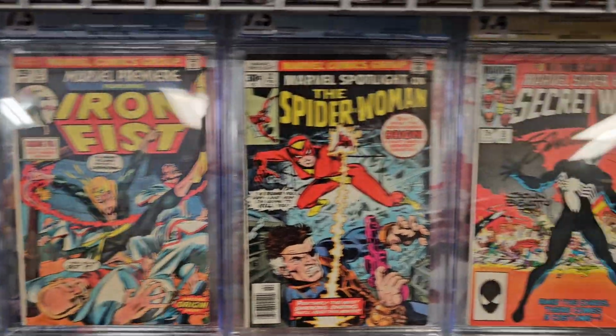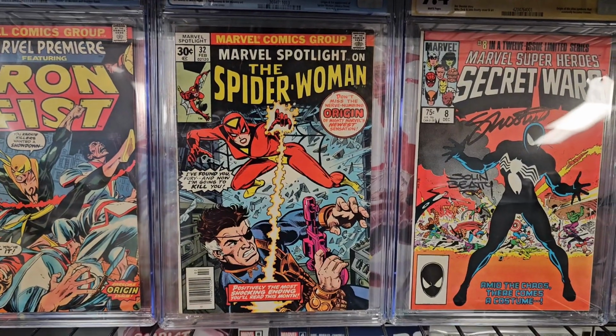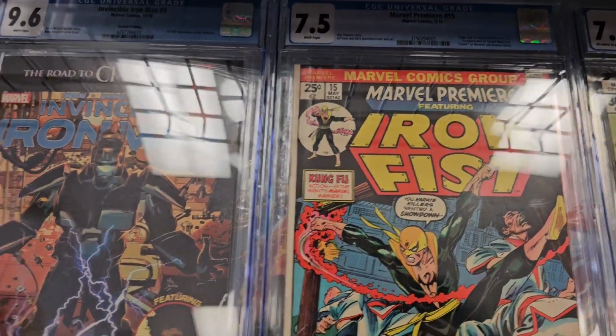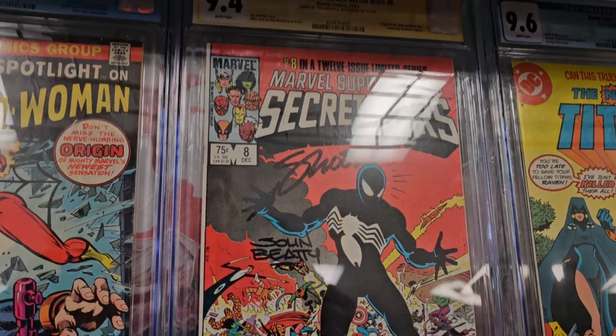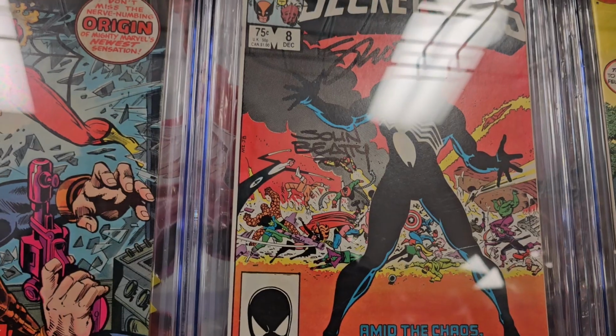Who's that about? Marvel Spotlight, number 32. That's the first appearance of Spider-Woman right there. At a 7.5, I'm sorry. And the Iron Fist was a 7.5, and the Riri was 9.6. Marvel Super Heroes Secret Wars number 8, 9.4 CGC. And it's double signed by John Beatty and Jim Shooter.